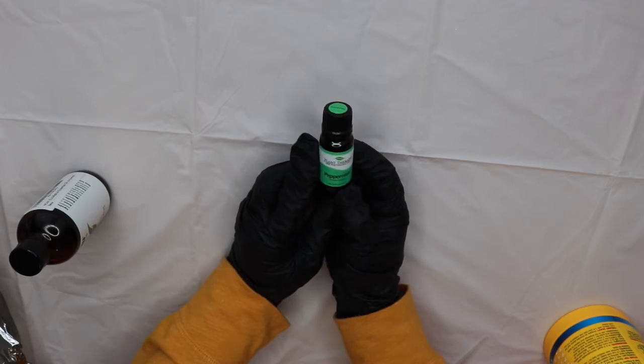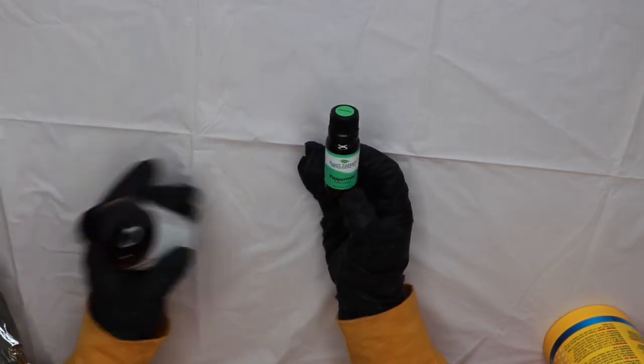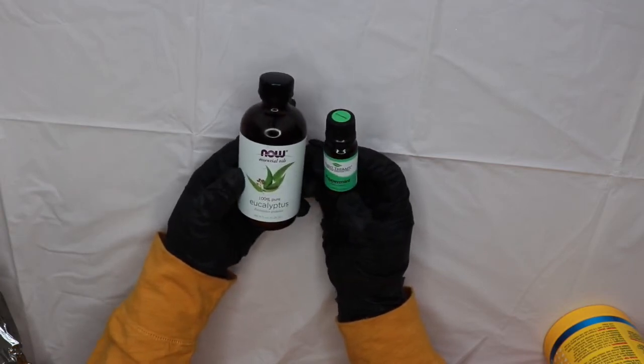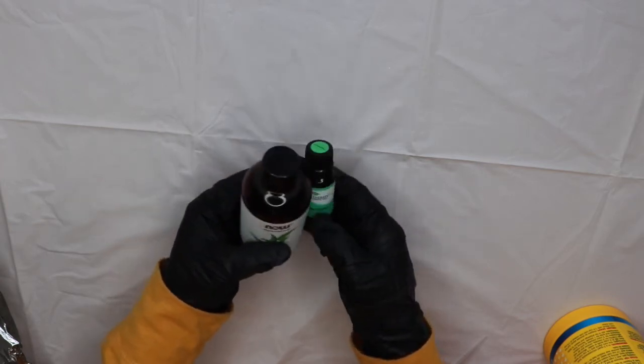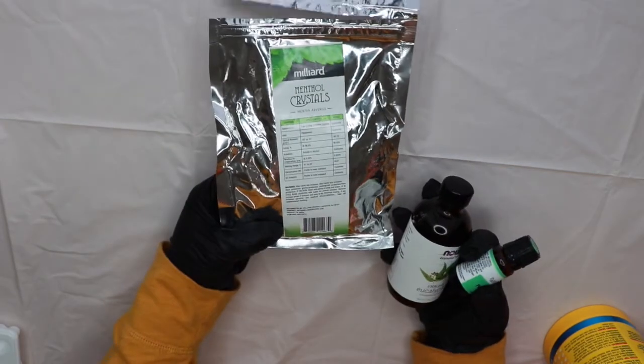Even if you don't have the flu, you can make these tablets just with these two oils. You don't have to use the menthol, and this helps you wake up in the morning so you feel more refreshed. But for today's formula, we will be adding the menthol.